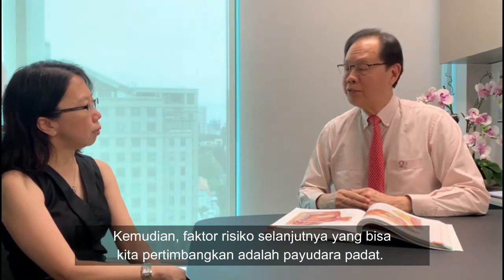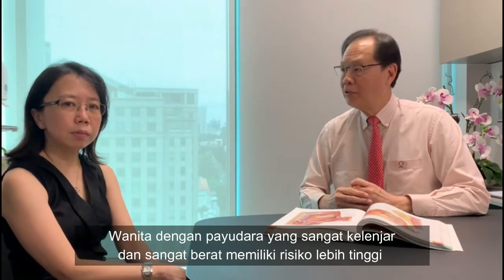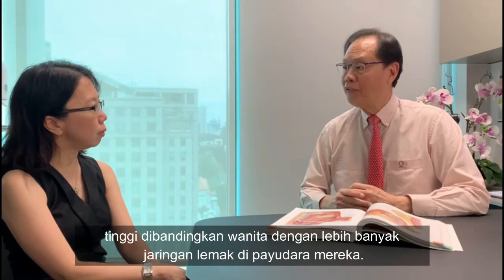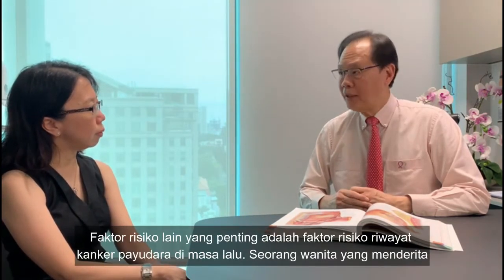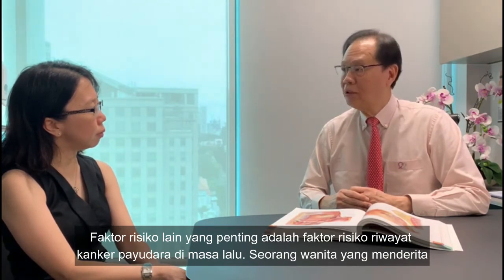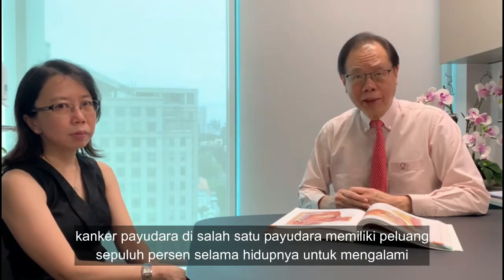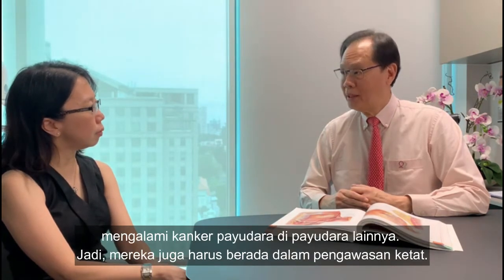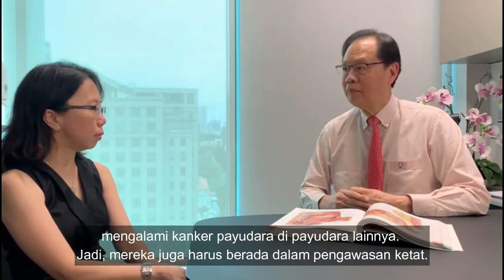Then the next risk factor we can consider is dense breast. Women with very glandular and very heavy breasts have a higher risk than women who have more fatty tissue in their breast. Another risk factor that's important is the past history of having breast cancer. A woman who has had breast cancer in one breast has a 10% chance during her lifetime of getting breast cancer in the other breast. So they have to be closely monitored as well.